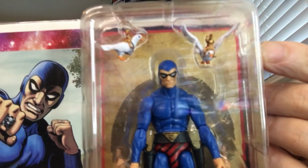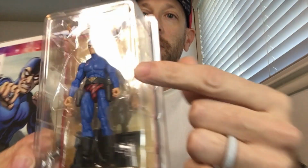He does come with a couple accessories, a couple pistols, extra set of hands, a stand, and these little bird people. And it's hard to see, but there's a little post back there so he could put it in his back, and the bird can kind of like fly by his ear over his shoulder. This is a really good figure. I think I'm going to use this.